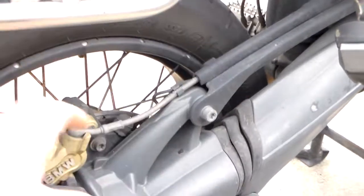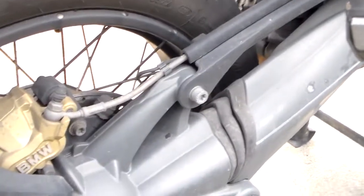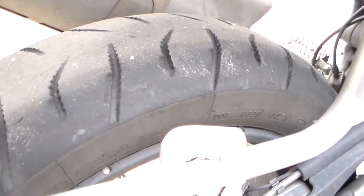So as you know, that caliper has to be free on the pin so it moves around. It's kind of like a floating style rotor. If it doesn't float, it can cause some premature wear. And it's time to do a tire in the rear as well. I can tell you know that already, but time for a tire in the rear.